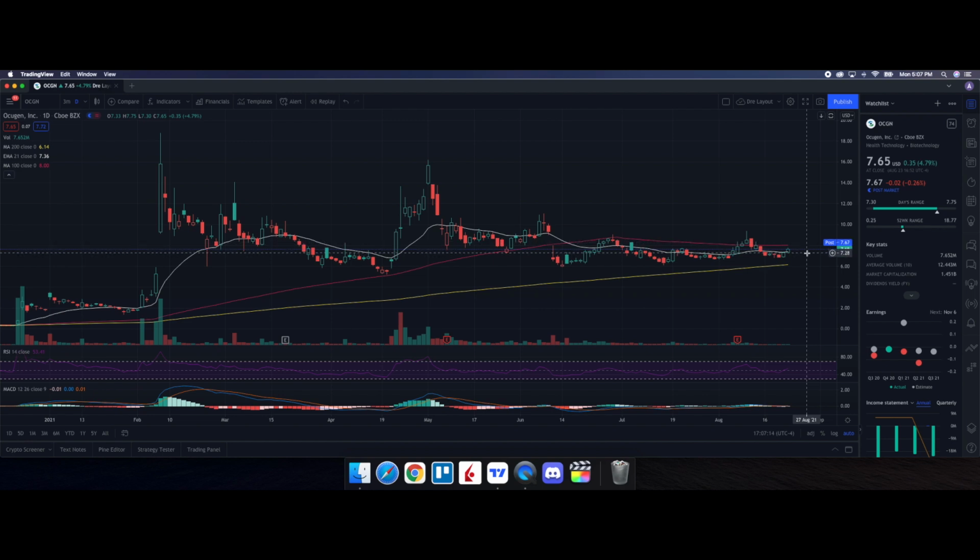Now, if we do decide to pull back by the end of the day tomorrow, I'd want to see $7.30 hold up, and the next level that I'd want to see hold up would be right around $7.15. So let's see what happens for tomorrow for OCGN.